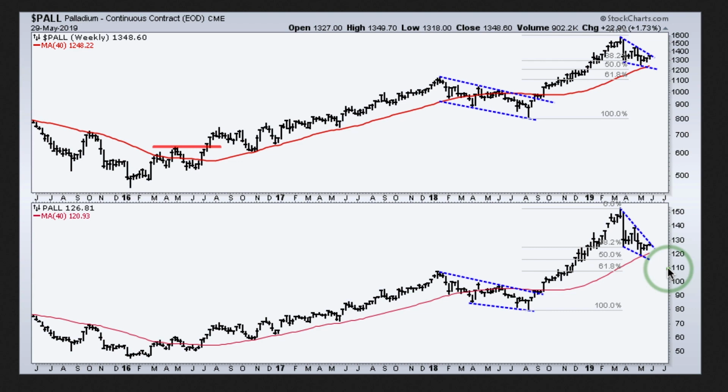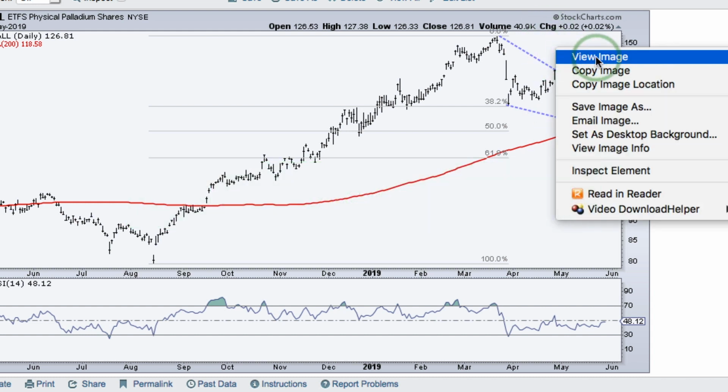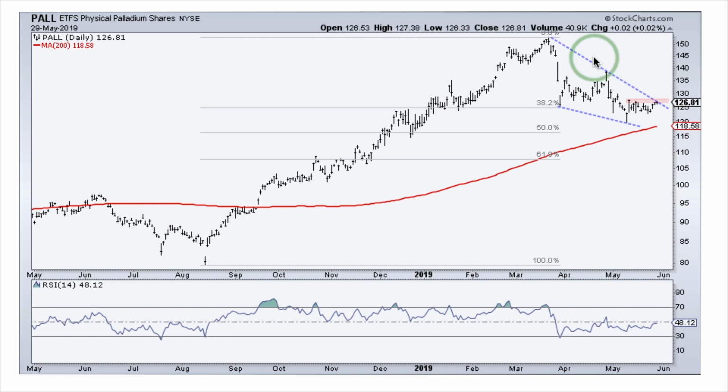So let's look at a daily chart next. So here I am on the daily chart for the Palladium ETF, and I'm going to hover over it, right click, and I'm going to click that View Image. And then I'll get a nice isolated image. But it's basically just showing you more detail on this falling wedge and this retracement. So there you can see the big advance. We got a really sharp decline, but it looks like a potential A, B, C correction and a falling wedge. And there's that 38 to 50% retracement, which is normal. We had a nice little pop and then a little pullback. And the question is, are we going to get that follow through to that pop and a breakout above resistance and the wedge line? And that would be a bullish development for Palladium. As far as RSI is concerned, a break above 60 would be a bullish momentum signal. So that is what to watch going forward.